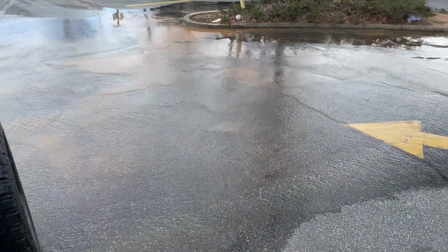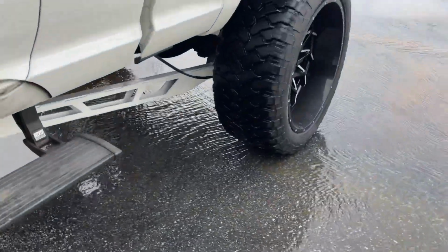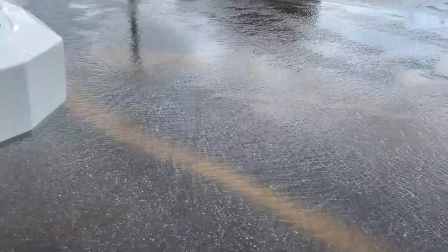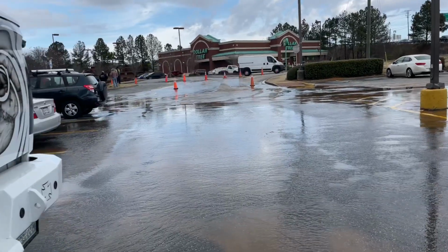Raggy, that doesn't look too good. Here we go now. From here. Ah, looks like they got a water leak going. Look at this. It's like, got the water crew out and everything. Huh. Not sure what's going on there.